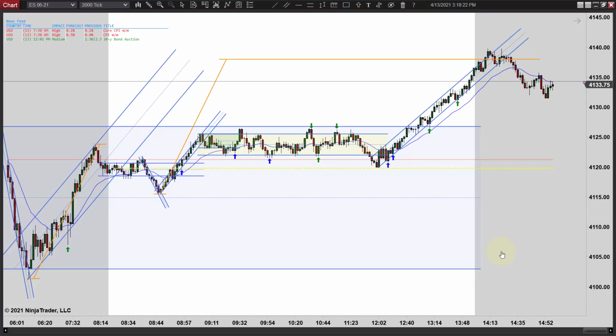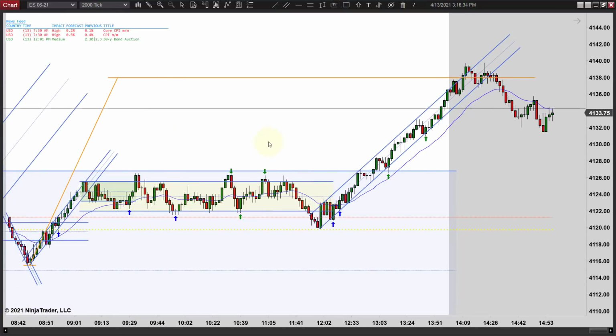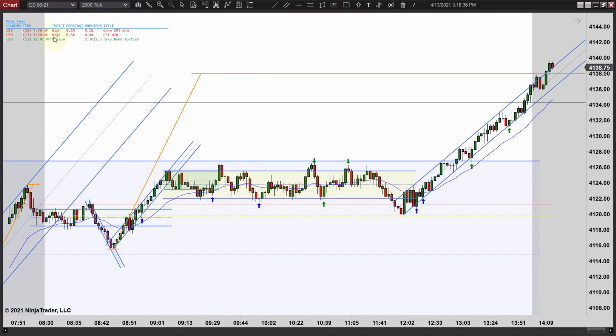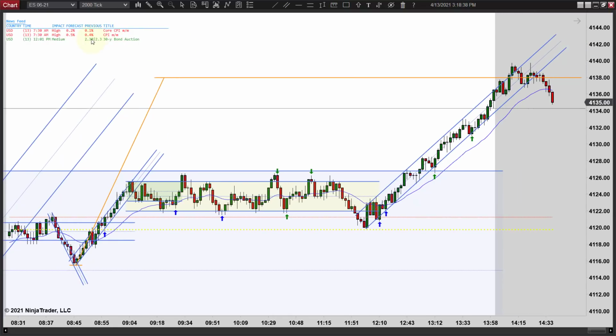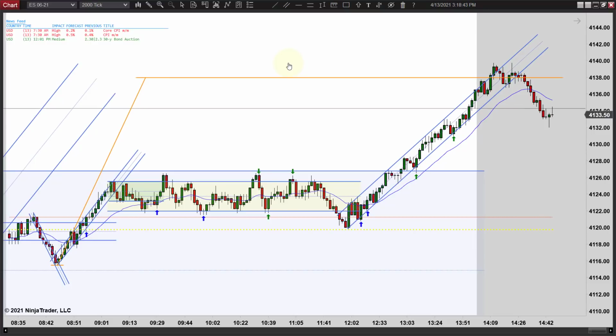Also, I failed to mention this occurred right at noontime, 12:02, and that's about when the bond auction started. And so obviously the market likes what the bond auction had to show. So that probably had a little effect on this rally too. And you can see, regardless of what the news was, the price action still worked like it always does.